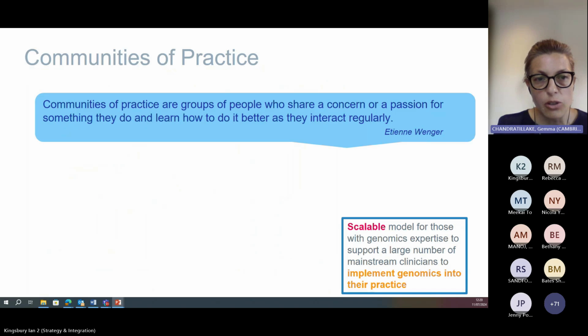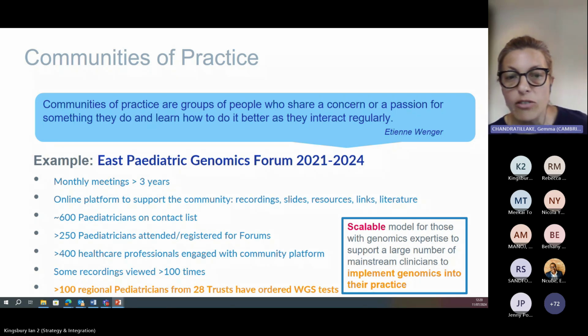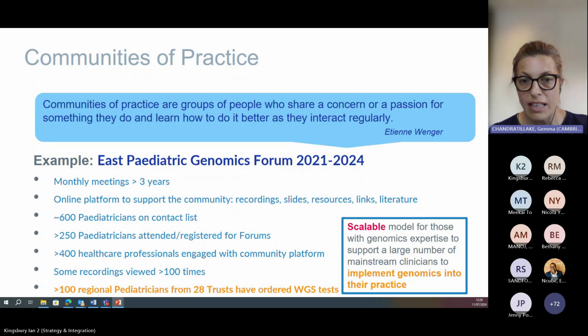And one of the ways that you can do that is to establish communities of practice. So this is really where you've got groups of people sharing a passion or concern for something that they do, and they learn how to do it better as they interact with each other regularly. And this is really a scalable model for those with genomics expertise to support a large number of mainstream clinicians to implement genomics into their practice.